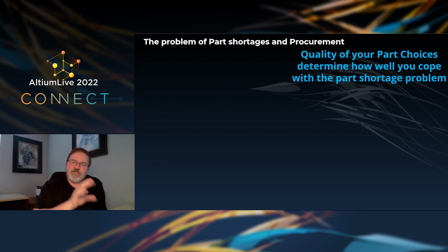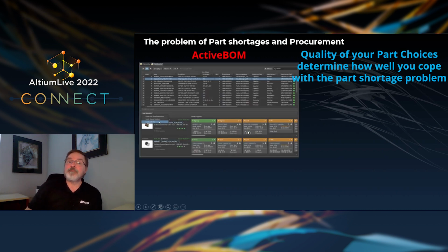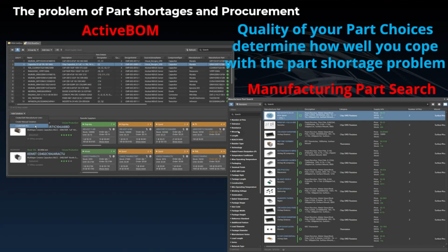Now there are actually two things in Altium that I would recommend for you to tie into. The first one is your Active BOM, and the other tool is your manufacturing part search, which we have looked at. Okay, now between the two of these platforms, you can begin to look at the procurement area.